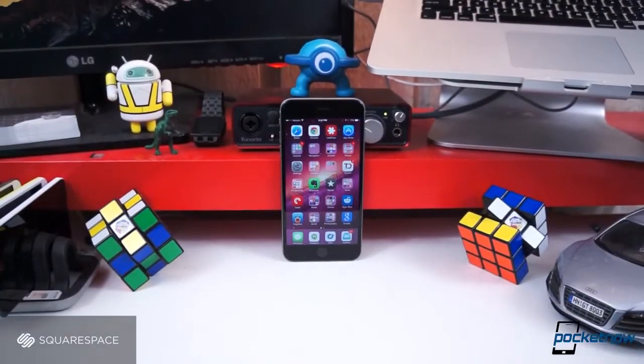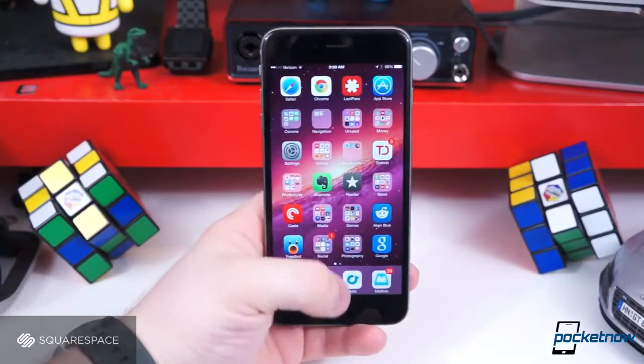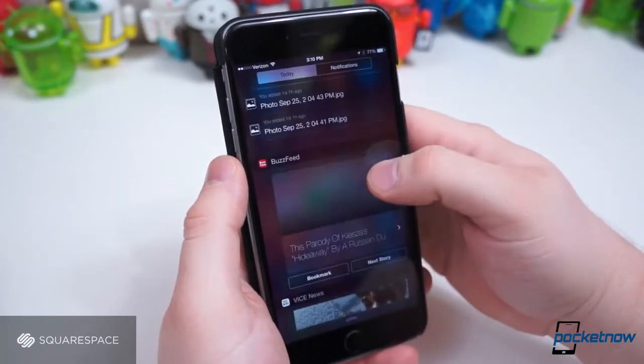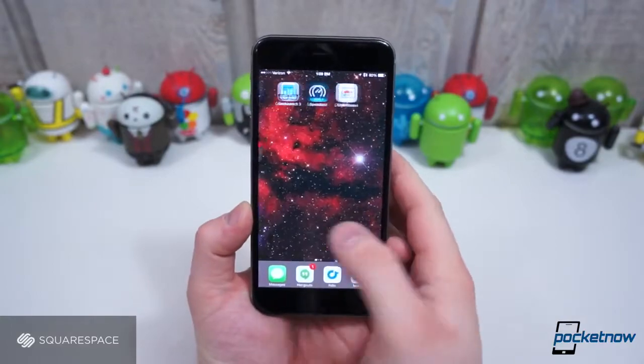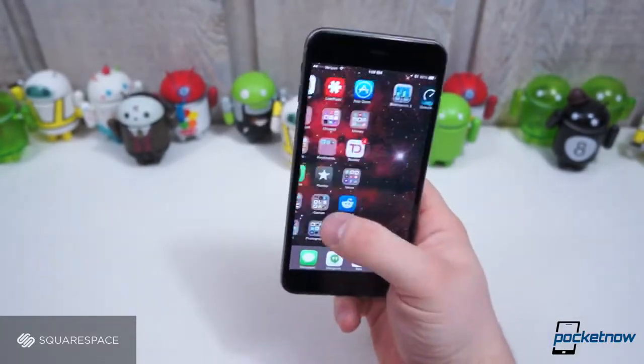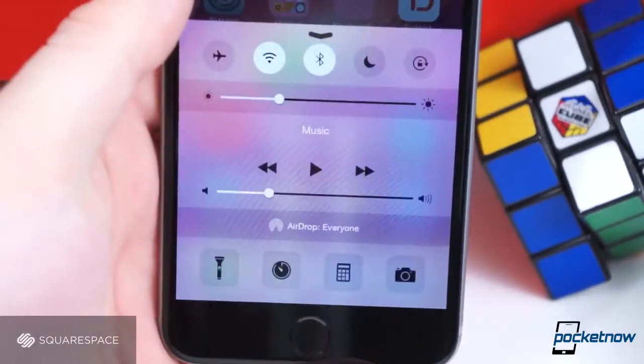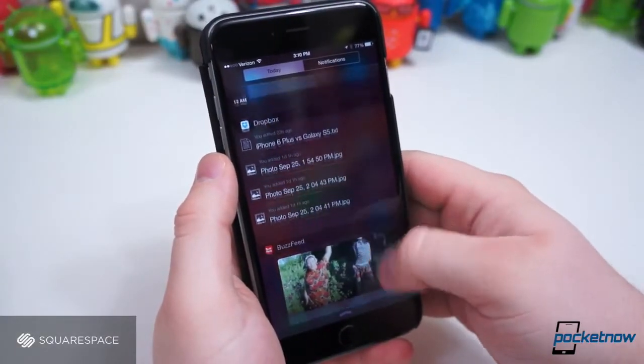And that brings us to software. The iPhone 6 Plus ships with the brand new iOS 8. We've covered it in detail multiple times now over the course of several videos. Visually, not much has changed since last year's major UI overhaul. Control Center is a little cleaner and you may notice some minor differences here and there, but for all intents and purposes it looks the same.